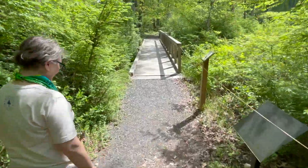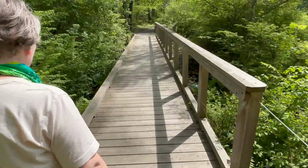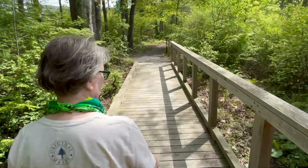I must admit, I do love the boardwalks. Boardwalks are fabulous. Well, they change the texture. They kind of look out over waterways or scenery.